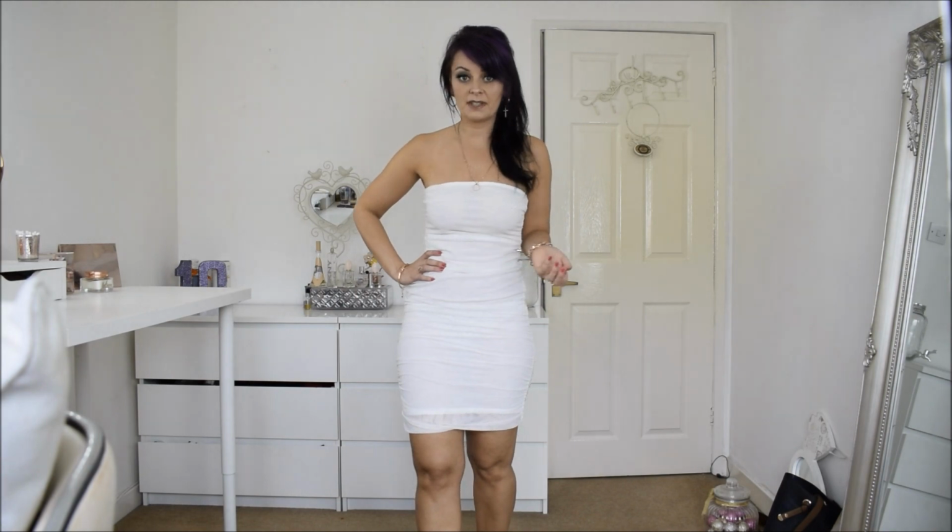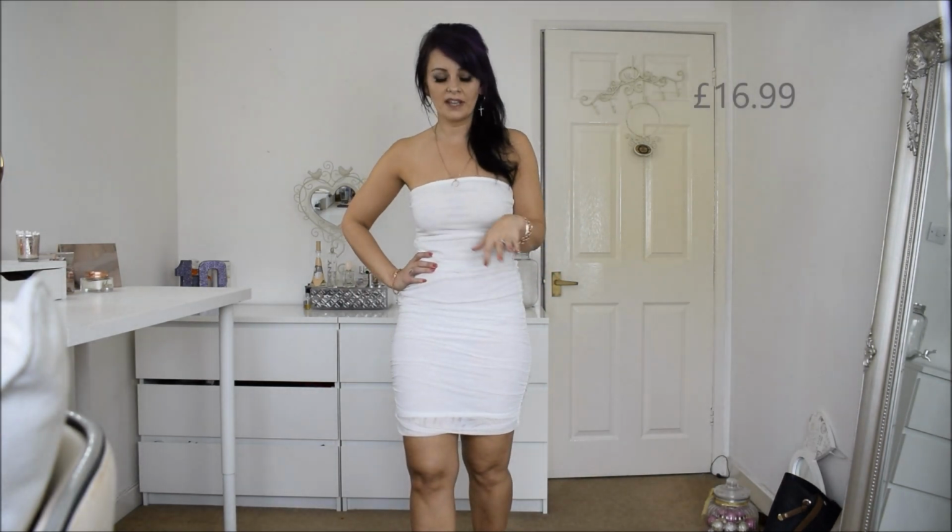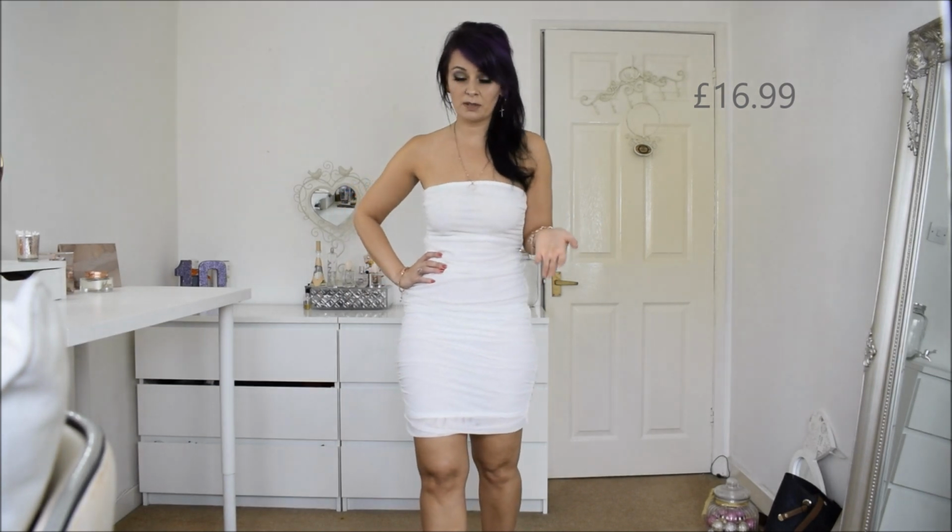If I was taking this on holiday, I'd pair it up with a cute little pair of nude wedgies. I do like to be quite dressy on holiday, so I would definitely get away with this, but I know some people like to be a bit more casual. I don't think you could dress this down and wear it with sandals. I mean, you can if you want, but I personally wouldn't.